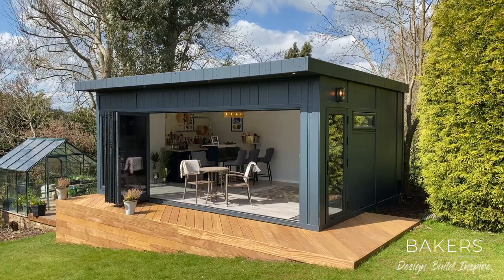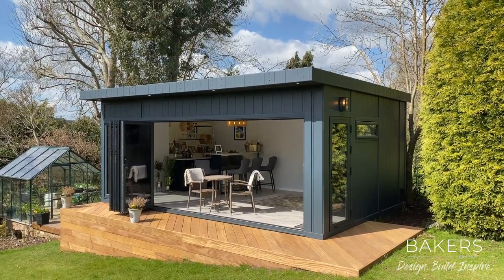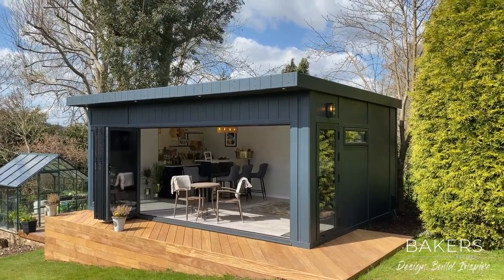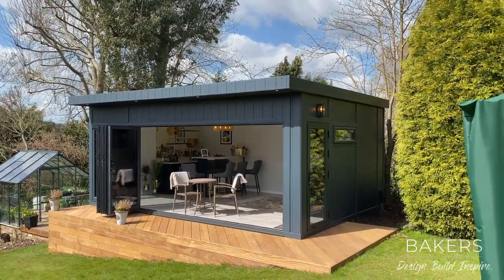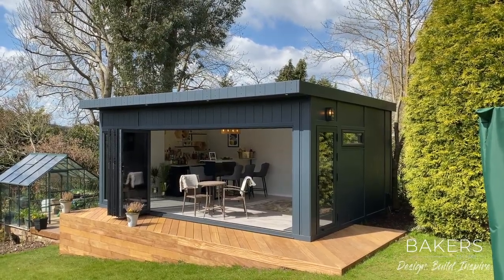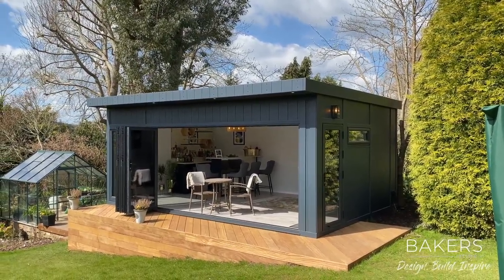I wanted to show you this bifolding garden room, relatively recently completed, 6 by 4 meters, with additional height on this one. The customer sought planning permission to get this approved, which has all been done. And yeah, really lovely project. Let me show you around.